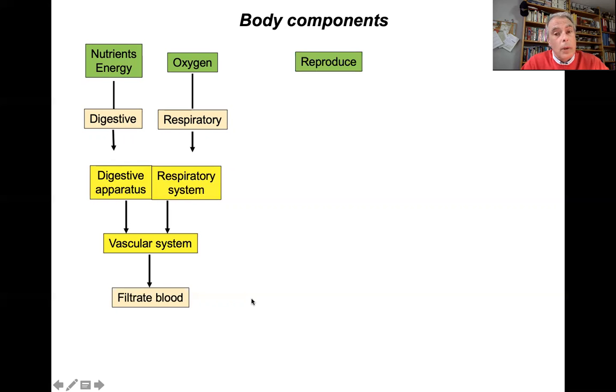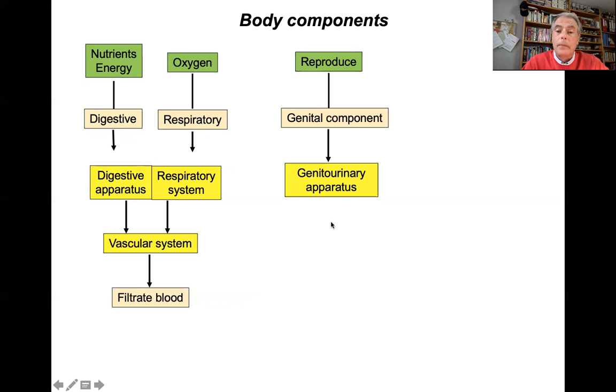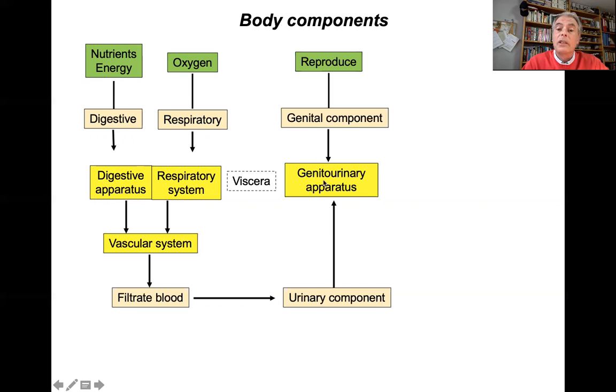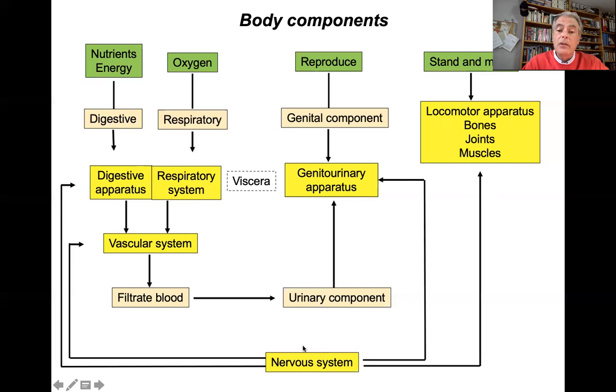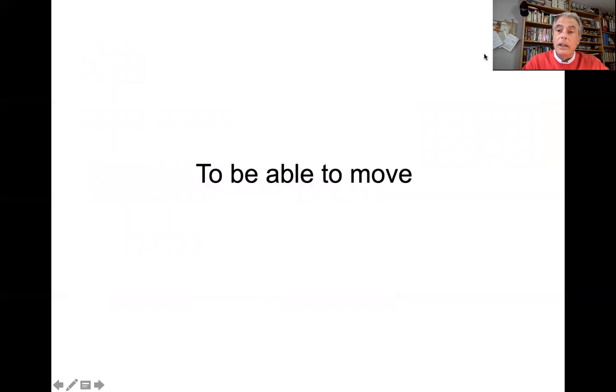We have to reproduce, and for that we need a genital component. So we need a genitourinary apparatus. These are viscera. To filtrate blood, we need a urinary component, and this again forms part of the genitourinary apparatus. To stand and move, we need a locomotor apparatus formed by bones, joints, and muscles. And everything is controlled by the nervous system. So the answer is we need a nervous system to be able to move.